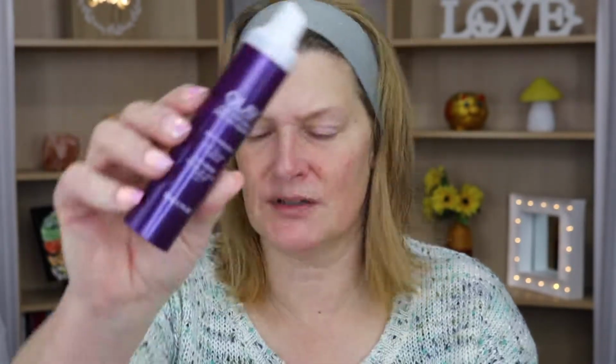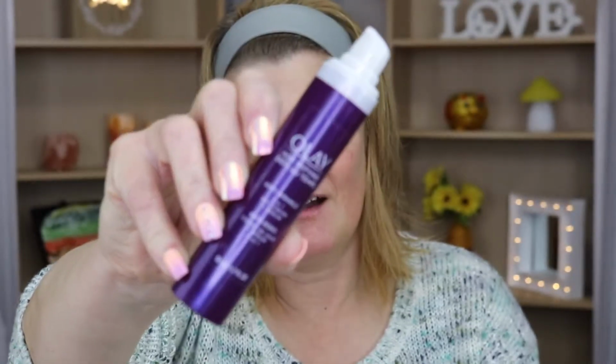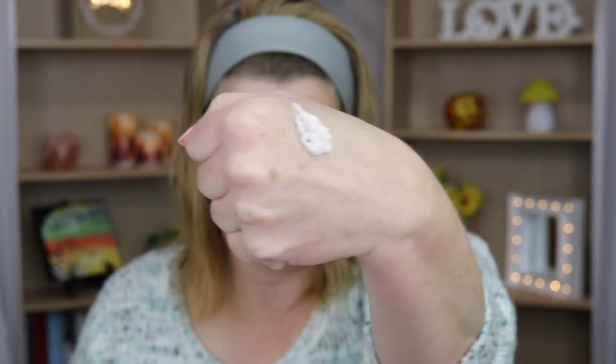And of course, as you know, this is the one here that I love. I have several of these sitting, waiting for my emergency needs. I usually do about 3 pumps of that. So there's those 3 mixed together. I take it off my hand and I mix it up. This is kind of like your own version of a BB cream. And then I just start getting it all over my skin, everywhere I need it.